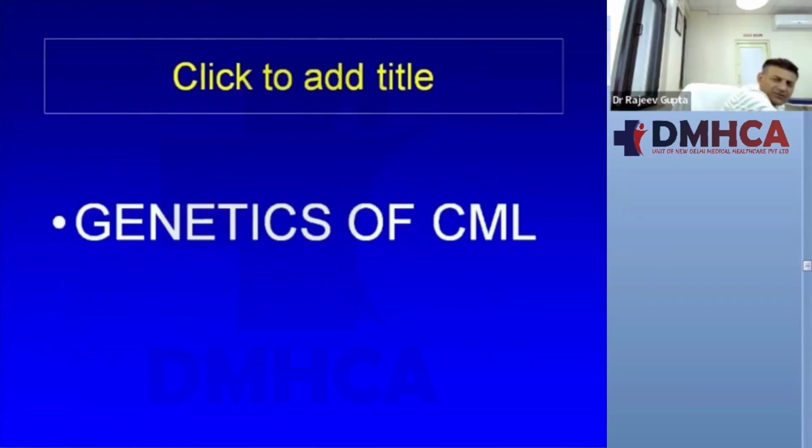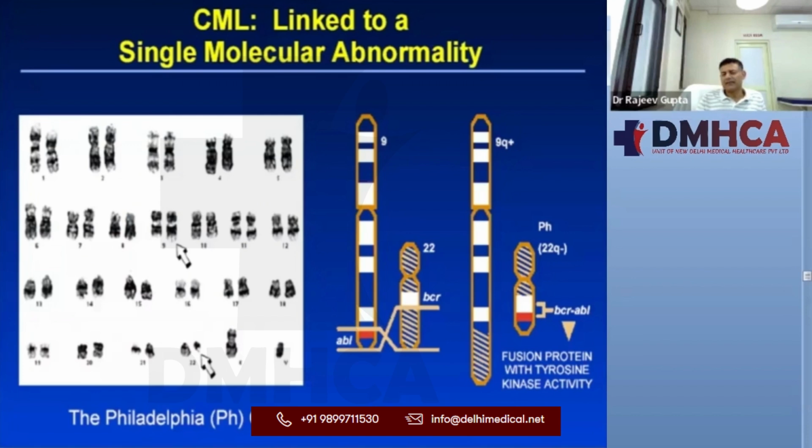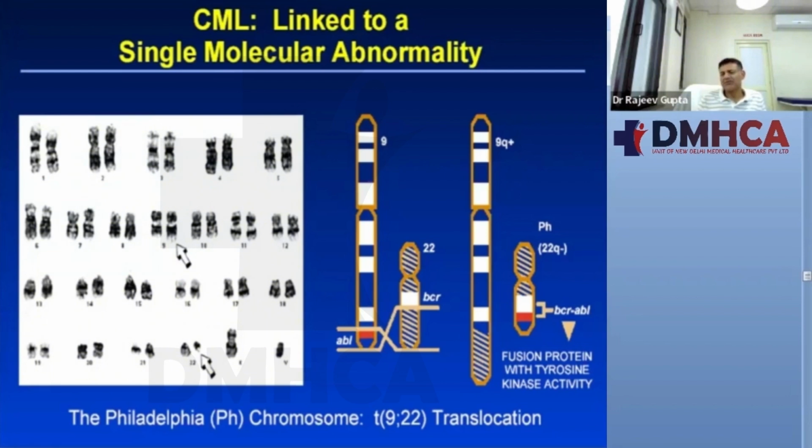Coming to the genetics of CML, how it starts. This is a classical disease in which you can understand how cytogenetics plays a vital role in the genesis of leukemias. So this is our normal karyotype, but in this case you can see the classical translocation: the extra arm of chromosome 22 gets attached to 9, and similarly 22 is decreased. So if you see translocations, there is a reciprocal exchange. 9 goes to 22, 22 goes to 9.